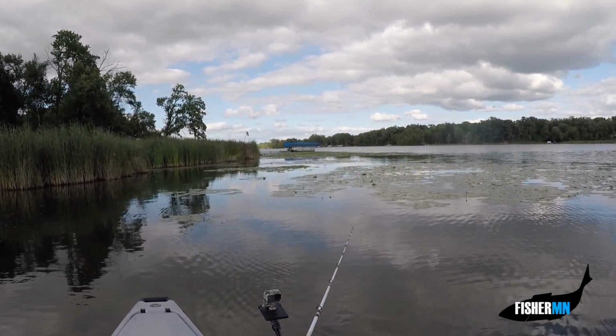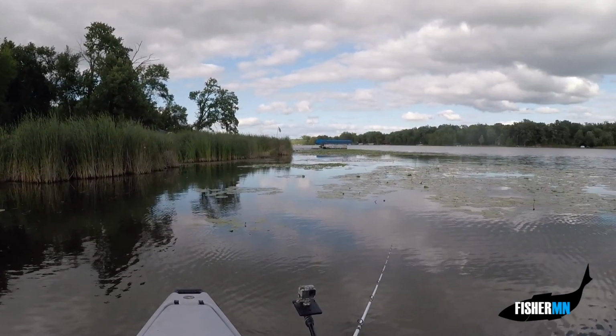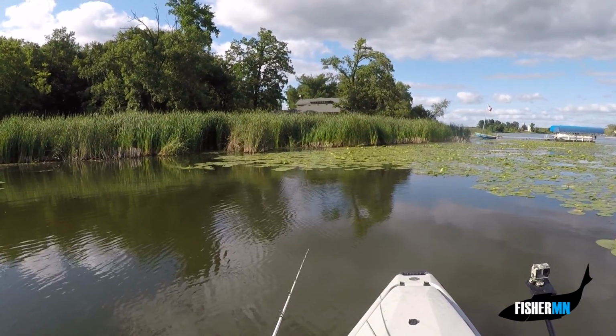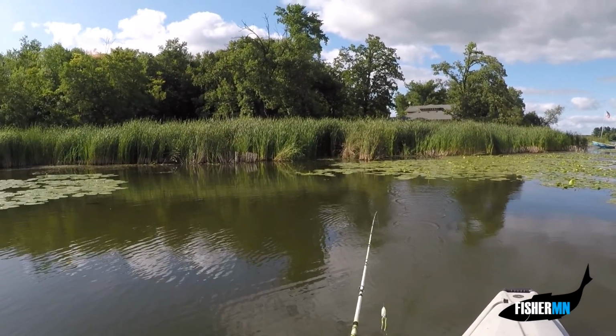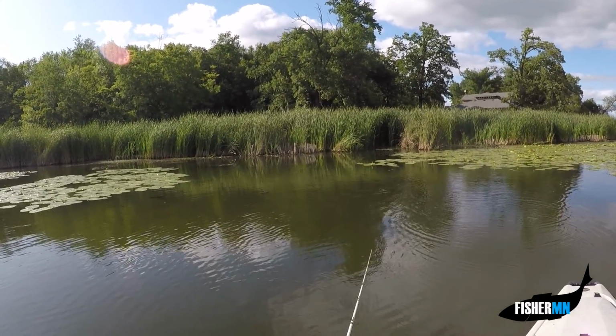Hopefully there's more than one big one, but oof, 20 inches is a nice largemouth. There we go, that's our quest and our goal today, is to find that DNR 20 to 24 incher. All right, so if it's bigger than 24, it wasn't the one the DNR found.